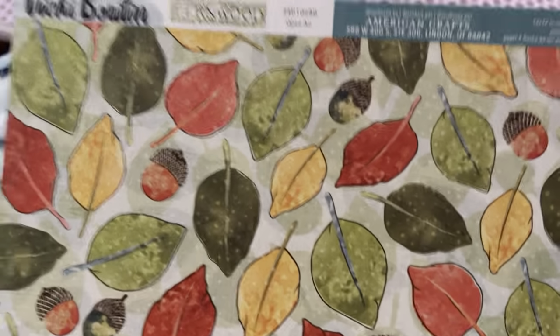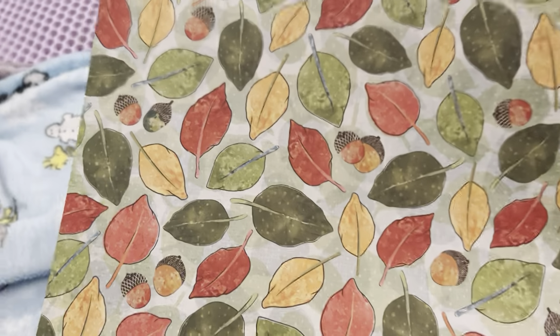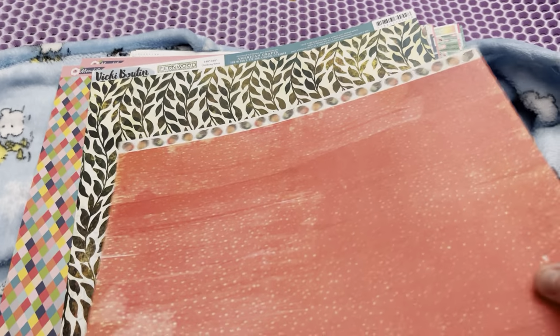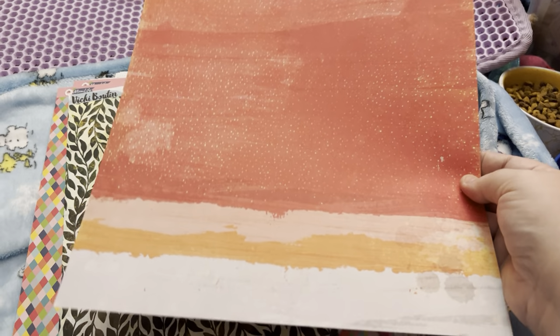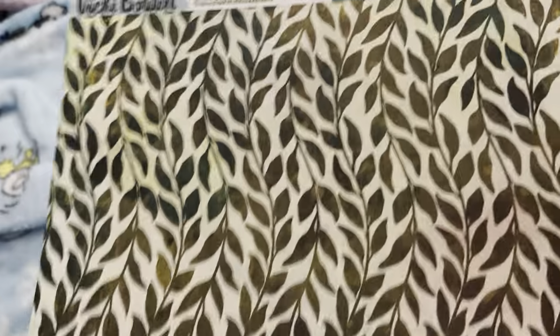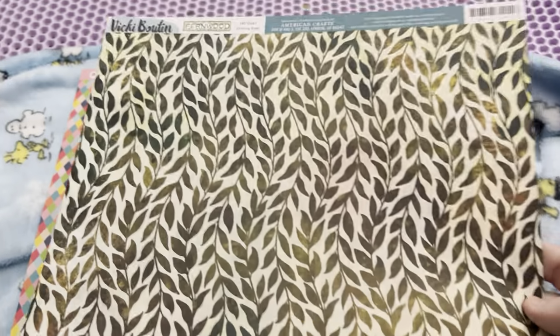Holy crap, y'all. Okay, this one's Vicky Bouton, Fernwood, and it's called Open Air. That is just beautiful. Oh, look at that one. That's pretty too. We could paint this. We could literally paint this, you know what I mean? Like paint that. This is Vicky Bouton, from the Fernwood, and it's called Climbing Vines.